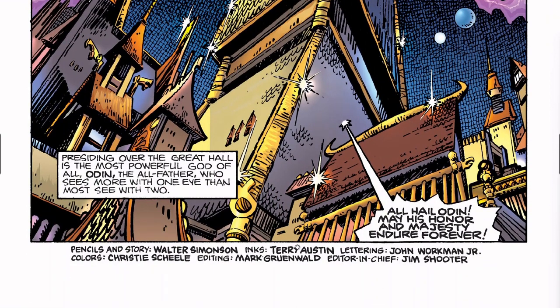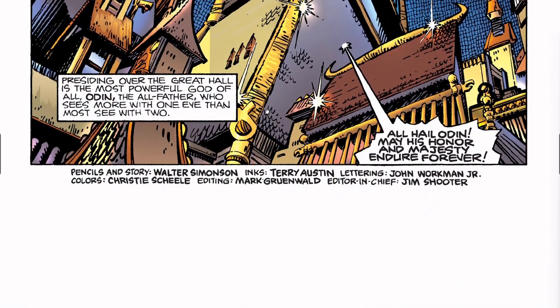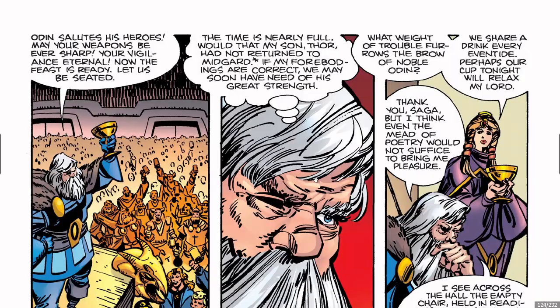It is inked by Terry Austin. Terry Austin is quite famous for his run in Uncanny X-Men with John Byrne. He was the premier inker during this time, so he knows what he's doing. He works with a brush, and you can see here that he works nice thick lines, so he complements Walter Simonson. Sometimes you even forget that Walter Simonson is not inking this because he's doing a fantastic job here. As I mentioned, John Workman and Walter Simonson are still the anchors of this, but we get a special guest in Terry Austin.